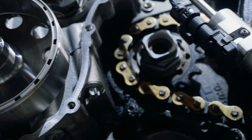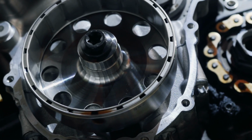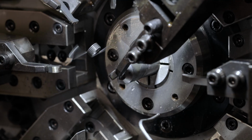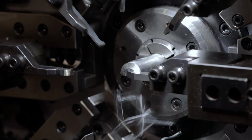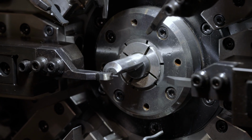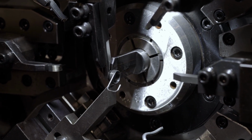They're designed to reduce friction between moving parts, supporting smooth, efficient operation and protecting critical components from wear and tear. Over time, bearings inevitably begin to wear down, whether through normal usage or due to various external factors that can accelerate their decay. Common culprits include issues like over or under lubrication, which can lead to either excessive friction or a lack of protection between moving parts.